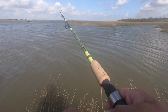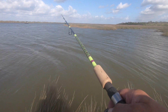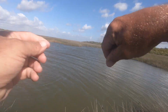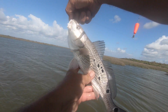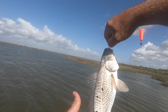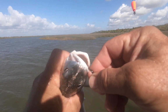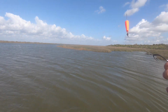Probably a croaker. Maybe a little rat red. Look at all them spots. 1, 2, 3, 4, 5, 6, 7 on that side. 1, 2, 3, 4, 5 on this side. 12 spots. Twelve inches or so, that'd be pretty. Yeah, I'd take pictures and measurements on that one. I'd take the fish home. That'd make a pretty mount.